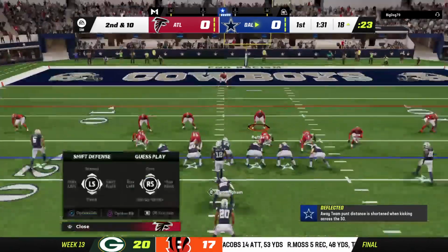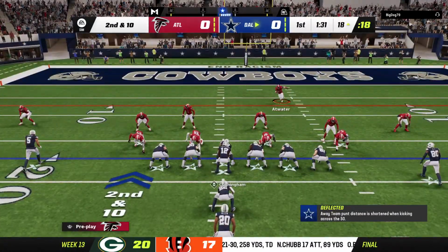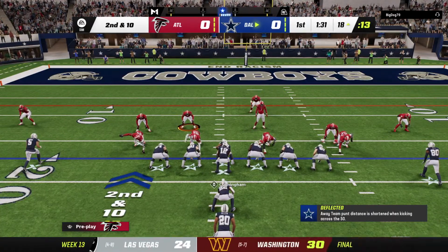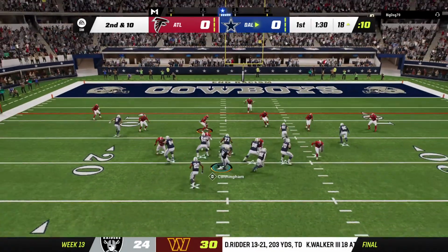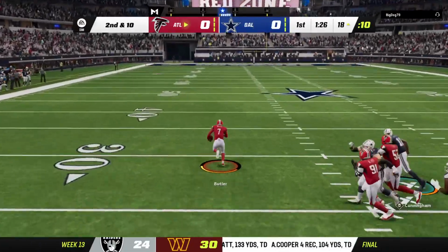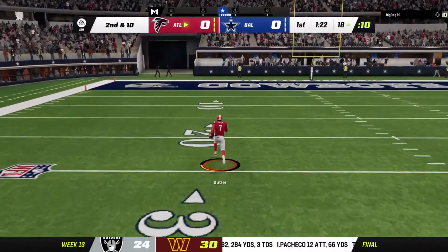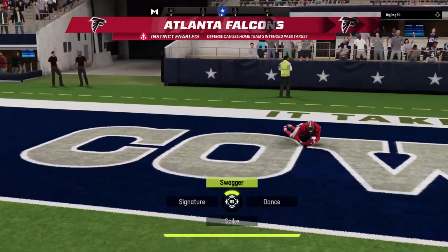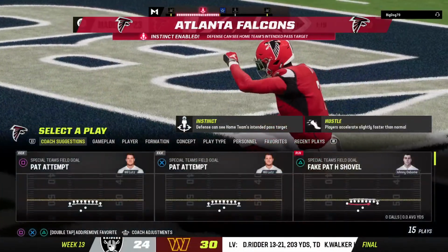Okay, ready? An incomplete pass on first down. That leads to a 2nd and 10. Buffalo 18. Mustang 19. They'll look to throw. He rifles one that's intercepted. He's at the 50, 30, 10. And he takes this one back into the end zone, and the Falcon defense has a touchdown.